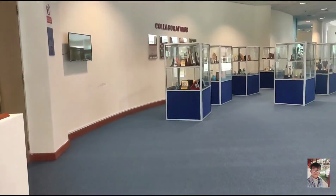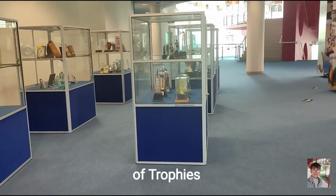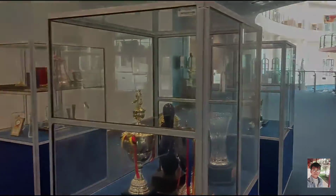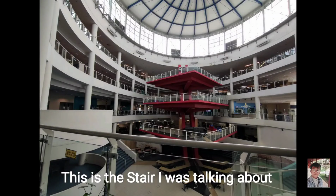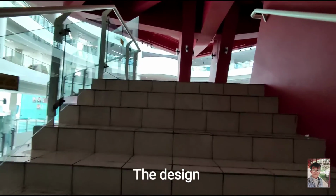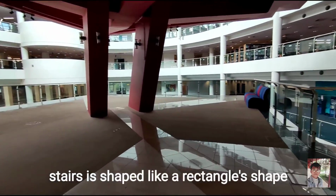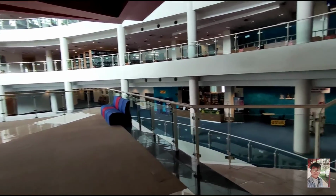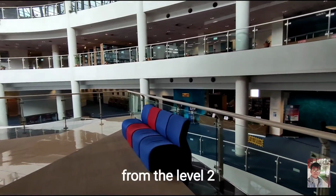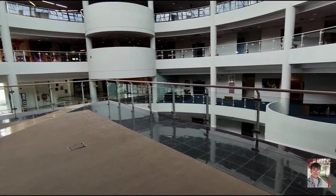And this is the collaboration area. And a bunch of trophies here, as you can see. This is the stair that I'm talking about. The stairs, the design is very amazing, as you can see. The stairs are shaped like a rectangle. If you look from above, from the level to inside the CAIS, you will be amazed.